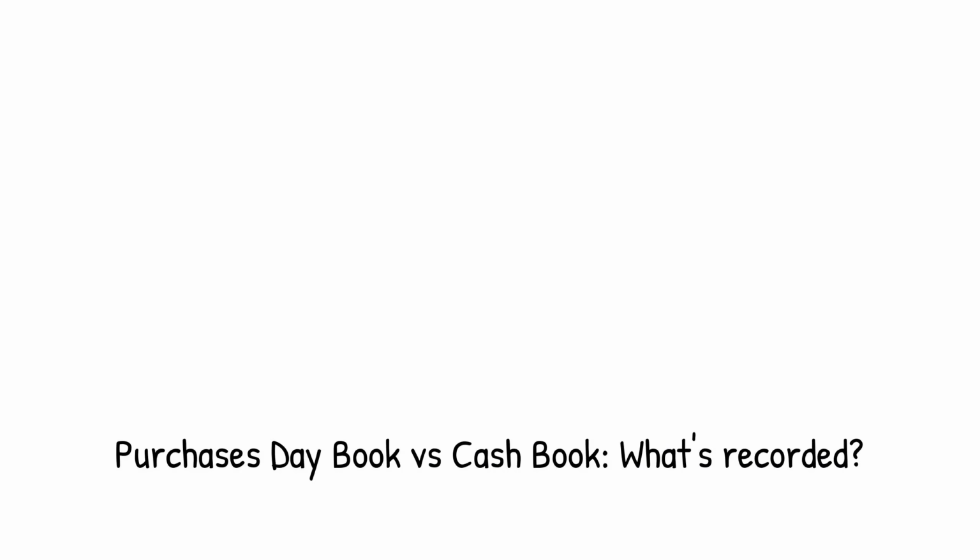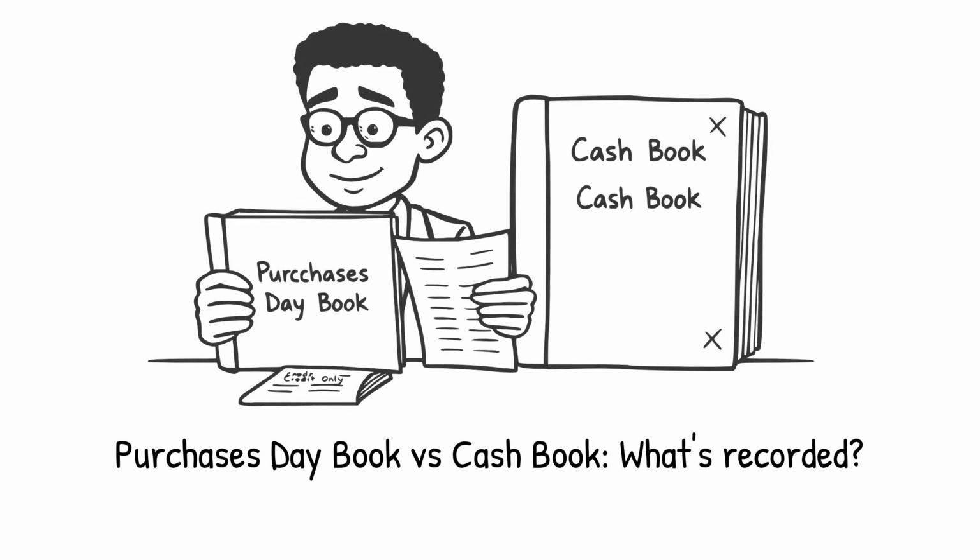An important point to note is that the Purchases Daybook does not record cash purchases. For cash transactions, businesses usually rely on the cash book. Recording only credit transactions of goods helps distinguish the nature of purchases and facilitates better tracking of credit obligations.